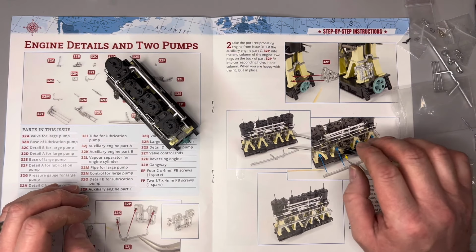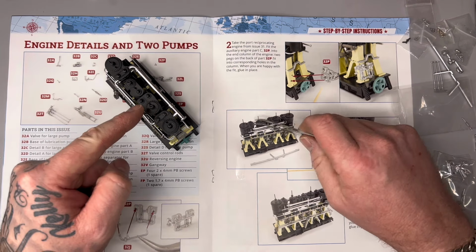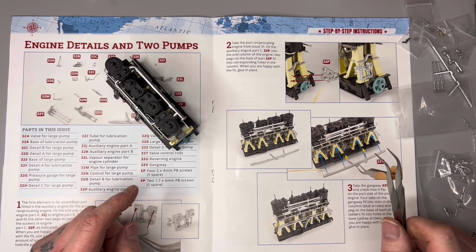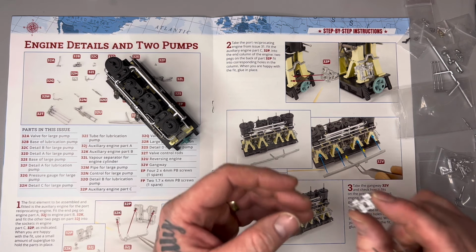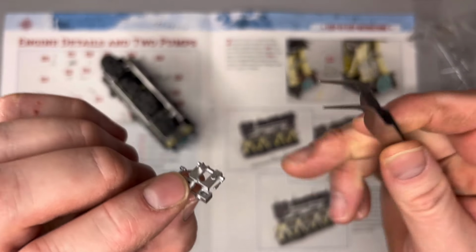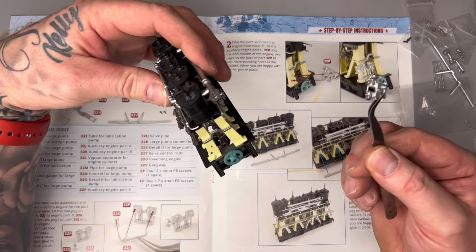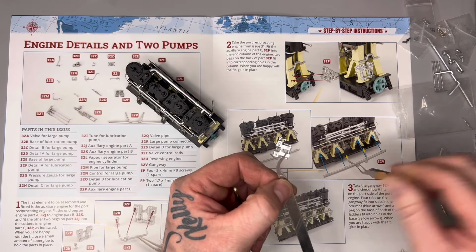Okay then, guys, so instruction 2, take the port reciprocating engine from issue 31, which is obviously this engine here, fit the auxiliary engine part C of the engine to pegs on the back of part 32P. So, basically what we've just put together, guys, these little pegs just there, we apply a little bit of glue, and then we're going to stick it onto the edge of this engine block, just in those holes there. So again, get the glue.